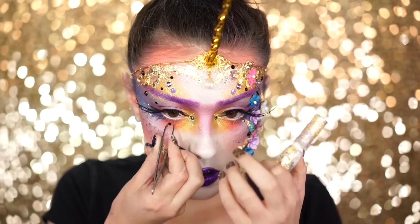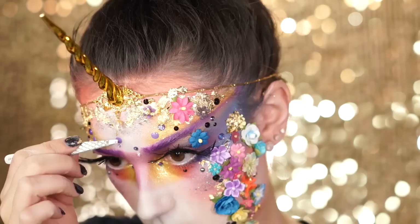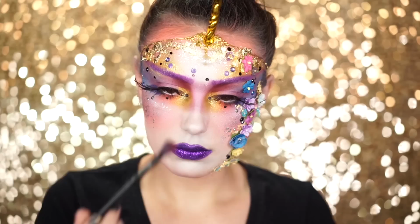I wanted to apply some more black rhinestones, so I popped two under my eyes for a really beautiful little dot there, and then I applied some purple ones as well. So picking up the NYX pigment in Craze, which is a really beautiful burgundy, I'm gonna pack this underneath the brow very heavily for kind of like a drawn out, striking, very dramatic look.